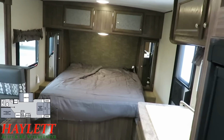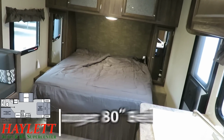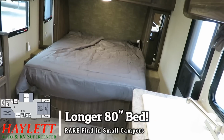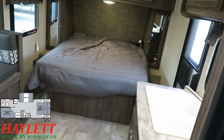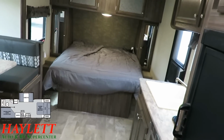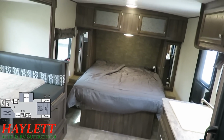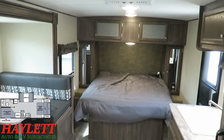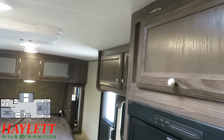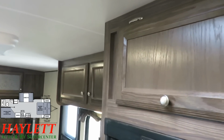First of all, I love the fact that we've got a longer 80-inch bed on this. I absolutely love that in a small camper. This is small camping done well. That means more storage below the bed as well. Plywood deck base below that bed. We've got our full-length hanging closets on both sides of the bed. And this is made with all pocket screw cabinetry and nicer hardwood cabinet door frames. Something that's going to hold up and last longer.